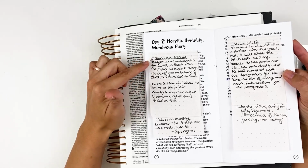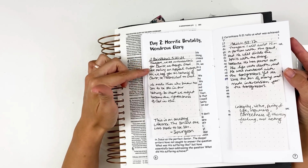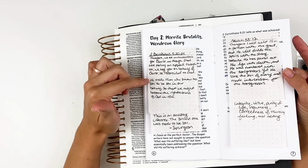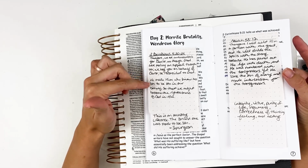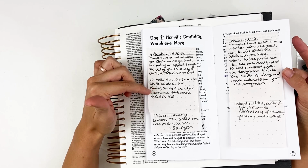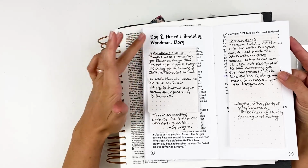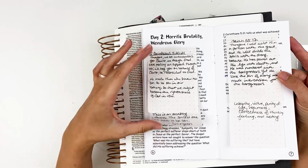It says, "Therefore, we are ambassadors for Christ, as though God were making an appeal through us. We beg you on behalf of Christ, be reconciled to God. He made him who knew no sin to be sin on our behalf, so that we might become the righteousness of God in him." This is for day 2 of Tetelestai.